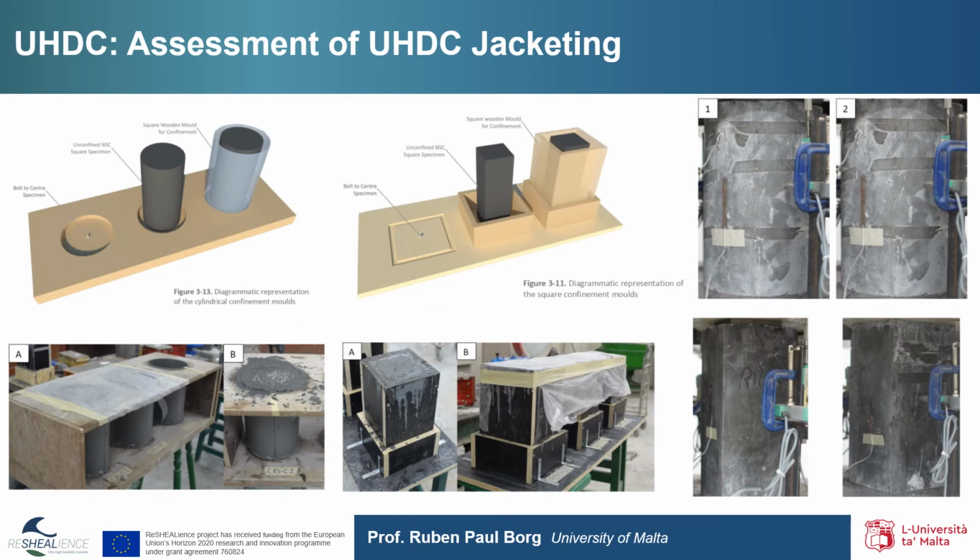Following the development of the ultra-high durability concrete mixes at the University of Malta and their selection for application in the water tower structure, a detailed assessment was conducted for the performance of the ultra-high durability concrete as a confining material for jacketing of concrete elements.